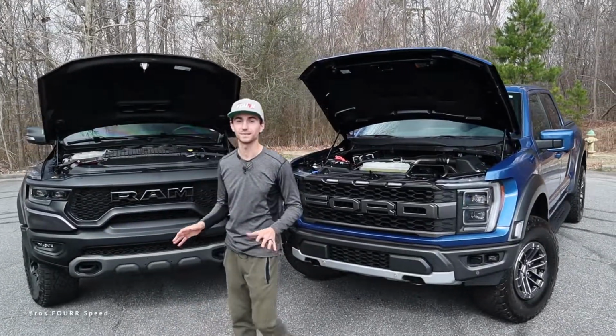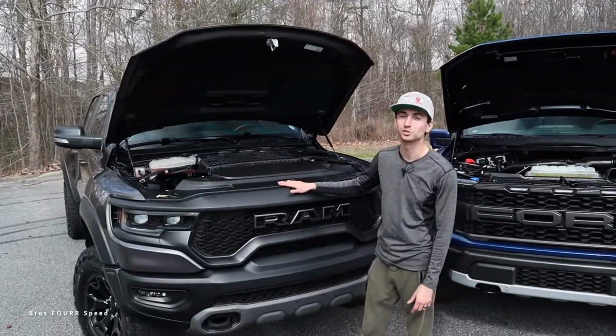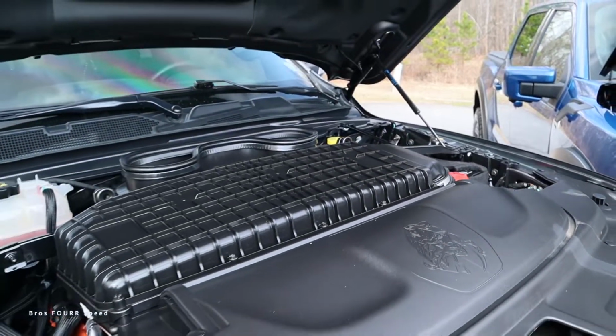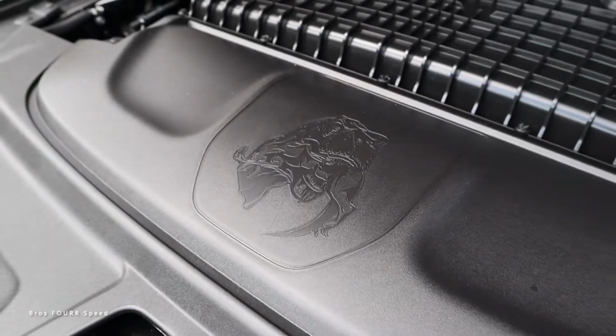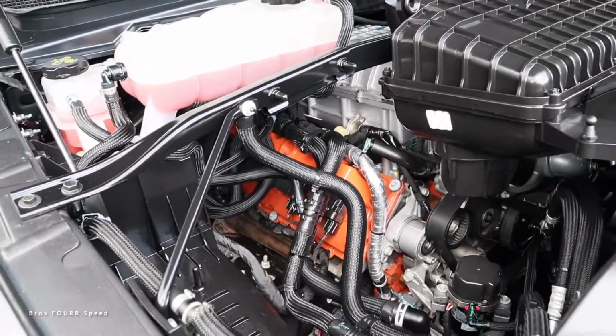So biggest difference between these two trucks, the Ram has a 6.2 liter supercharged 8-cylinder engine, pumping out 702 horsepower with 650 pound-feet of torque. It's paired to an 8-speed automatic transmission, and 0 to 60 time is 3.7 seconds.